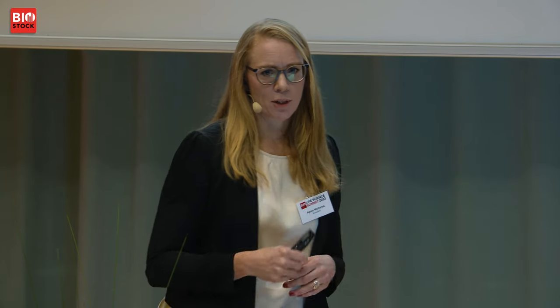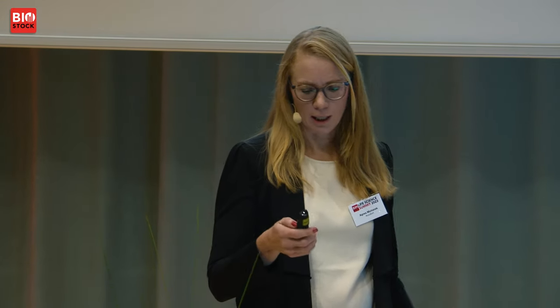So for the diagnostic field, it's about 5 to 10 million USD per deal, and for the cell therapeutic space, it would be around 10 to 60 million USD per deal.